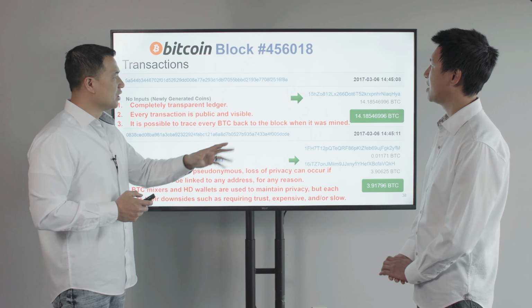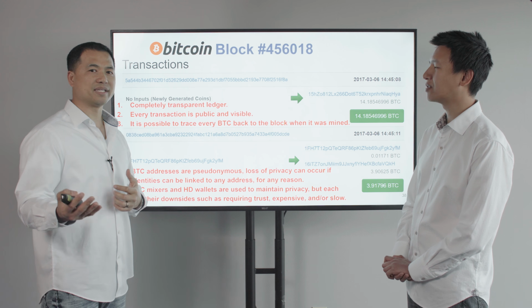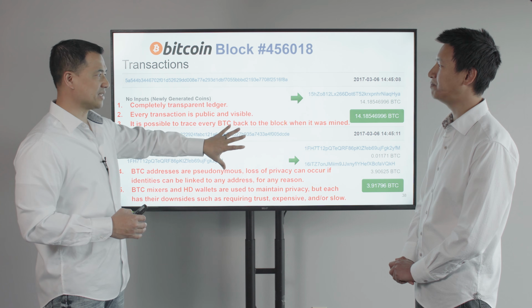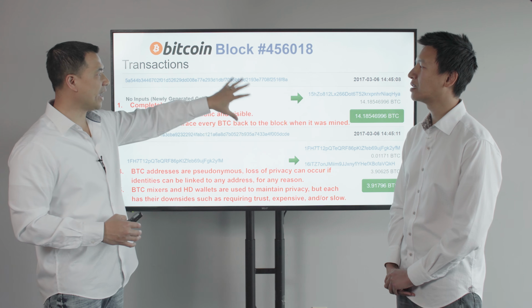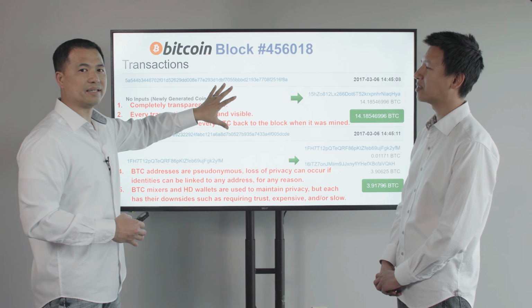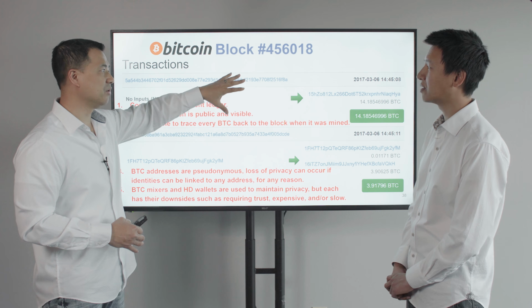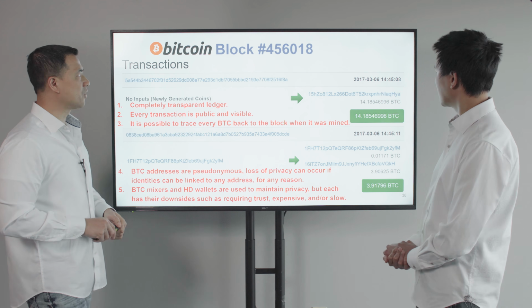The text in red are our notes for you guys to understand how to read the transactions inside the ledger. The blue and the green and all that is a real transaction inside the public ledger, and this is how it looks when you look inside the ledger. So you want to walk them through how this Bitcoin ledger works?